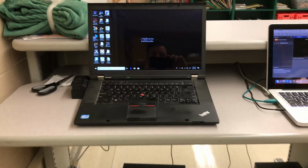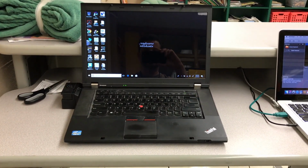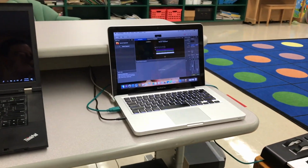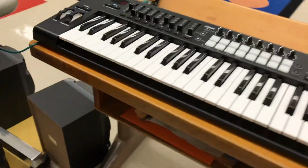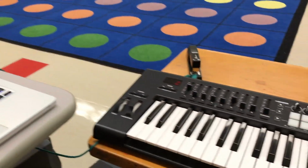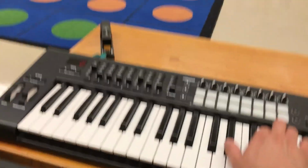Yes, I do have 2 computers. I have the school's computer right here for emails and whatnot, and my MacBook, which is actually connected to this keyboard controller. In other words, the keyboard's controlling the MacBook. I'll play you a little something here.